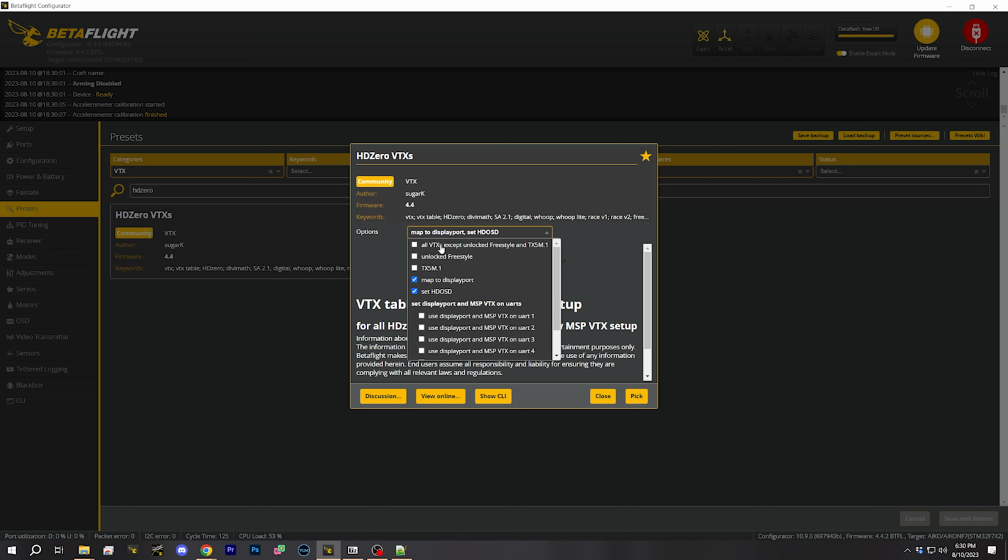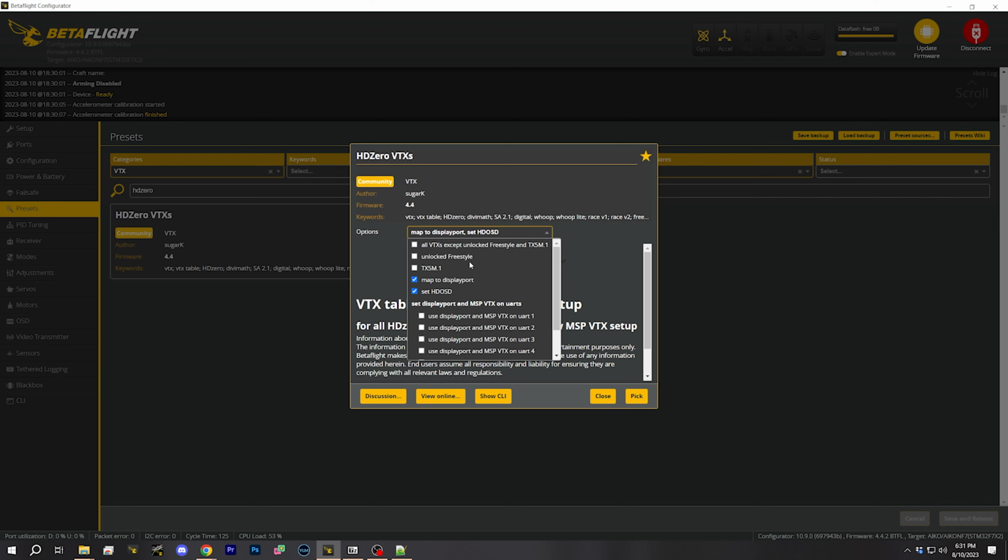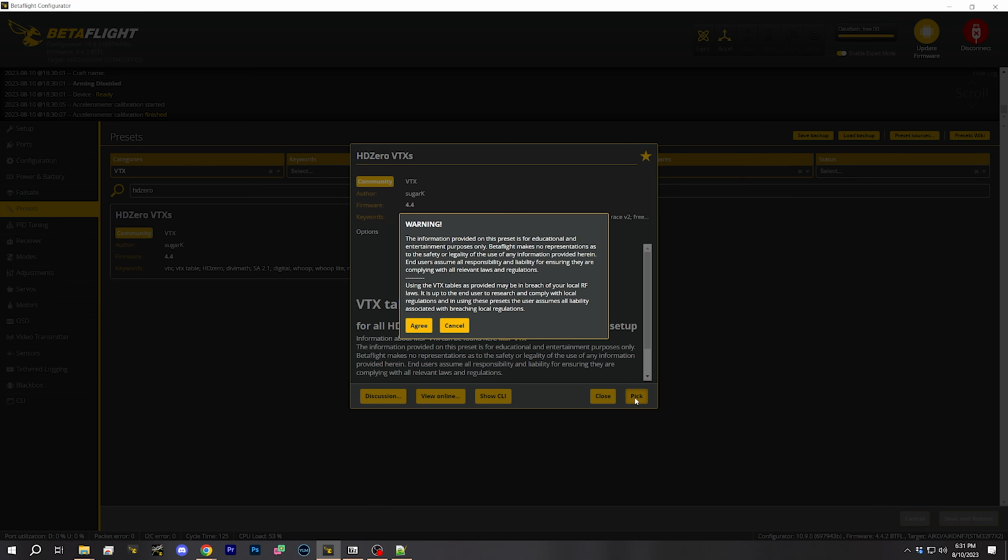I don't think we're going to do this one. I think what this does is set up the VTX table, and we don't need a VTX table because we're not using smart audio. So I'm going to leave that unchecked, and I'm going to choose UART3 here and pick, and save and reboot. And if my experience is any guide, we're not done yet.